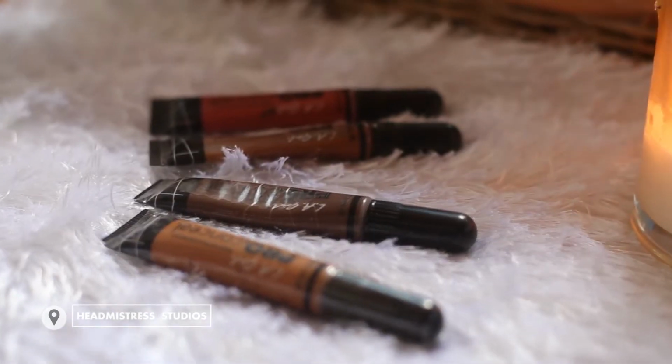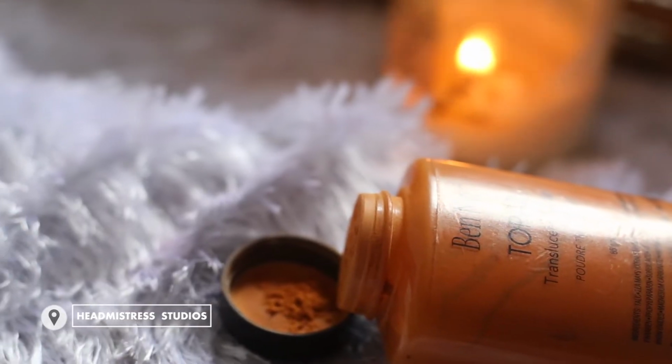And all these concealers are from LA Girl, and they are super affordable. It ranges from I think 15 cedis to 30 cedis, that much, depending on the seller you get your products from. So that is all for concealers. So we are moving on to setting powders.